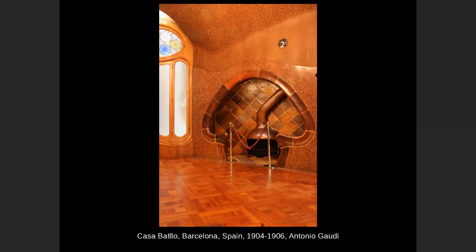And then here is the entry vestibule with this little ingle nook. We talked about ingle nooks a bit, especially with Frank Lloyd Wright, where you have a fireplace as the hearth of the heart of the home. Here we have that again with this little cool mushroom shape that you could go in and sit in there. I can only imagine the Batllo children growing up here must have thought this was a fun house.